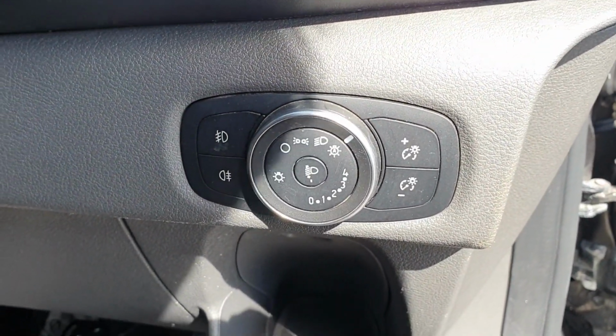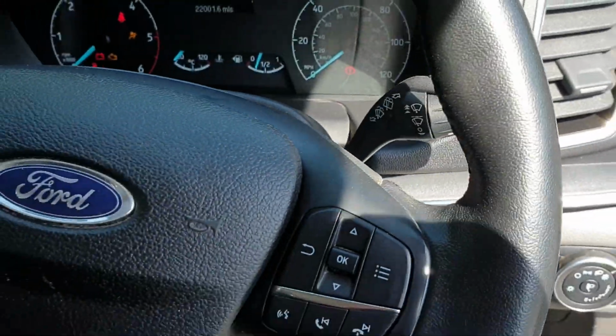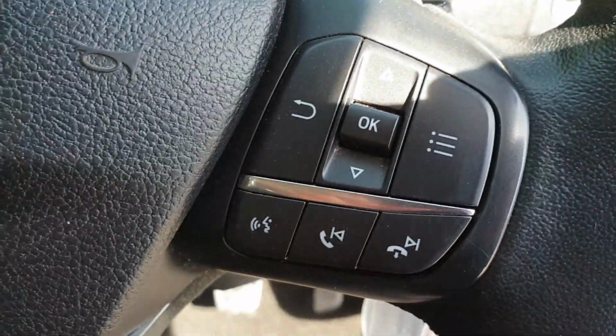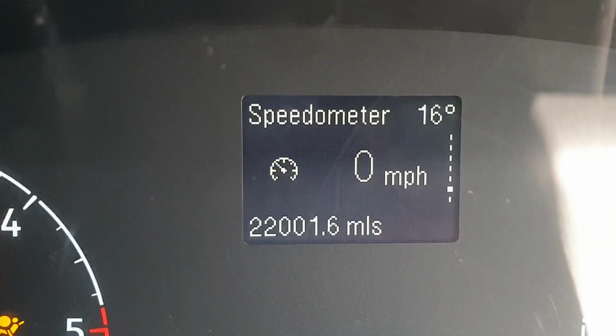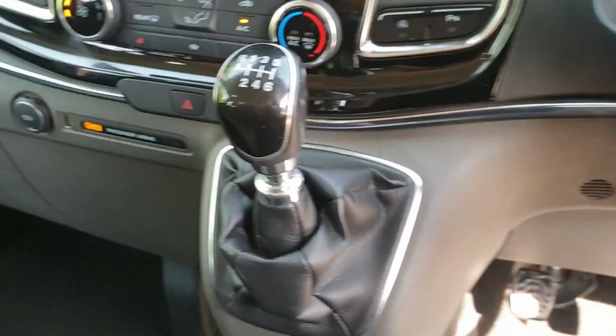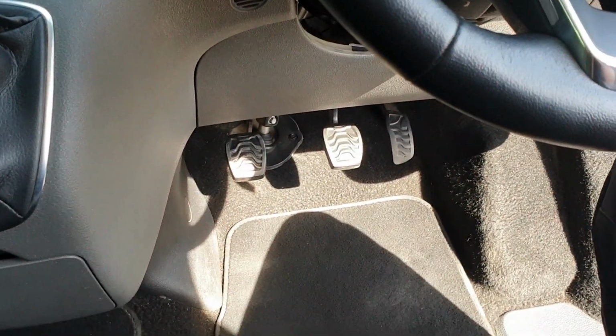Automatic headlights with daytime running. Automatic wipers. Voice activation when your phone's connected through Bluetooth. Cruise control, speed limiter. Just confirm the miles while we're here. 22,000. 6-speed manual, so of course 3 pedals.